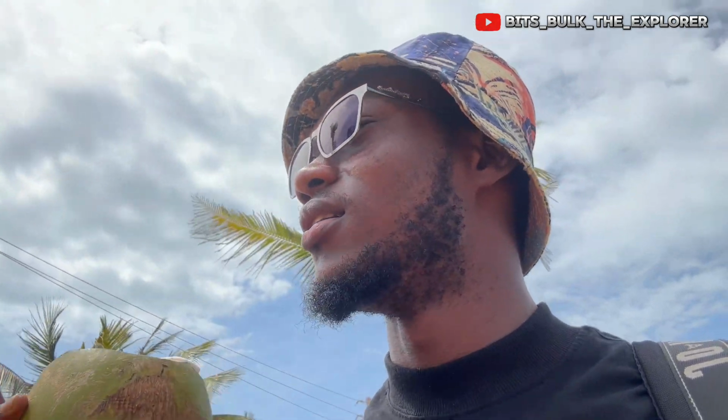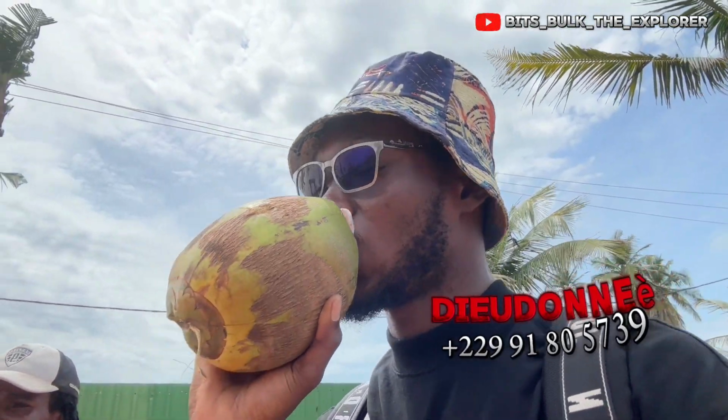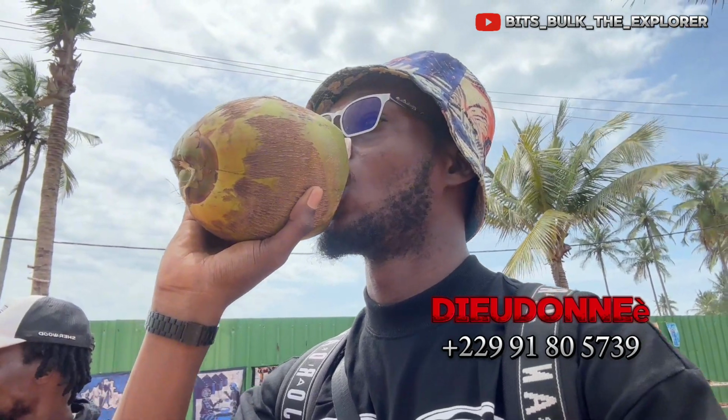While I was drinking coconut water at the Door of No Return, I was approached by Dudoni again, when he told me that there are other slave monuments in Ouidah aside from the Door of No Return, and agreed to take me there for a fee. His number is going to be displayed on the screen, and make sure you negotiate with him before you start your journey if you decide to go with him.